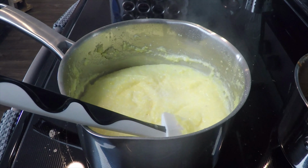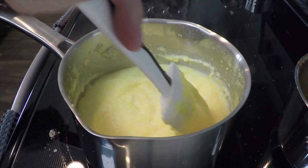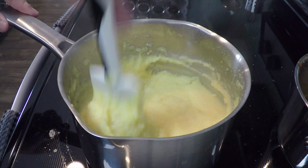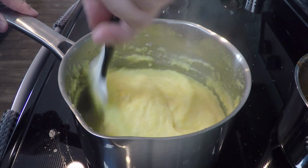The color will lighten up a little bit and it'll still be thick. We don't want to overcook anything at this point. Add a little bit of salt. Again, mix that salt all the way through.